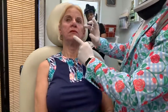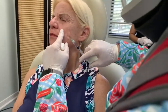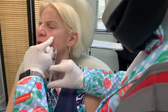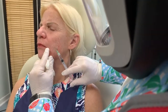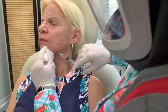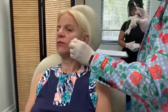Same thing on this side. Turn your head this way. Little pinch. I still feel that. You feel that one, yeah. The whole side feels more sensitive. Always one side's a little more sensitive than the other. And I'm numbing a little bit more here because there is a little bit more sun damage on this side. So now that we've done pretty much the majority of numbing, and there is some numbing medicine inside of the Bellafill too, that helps us out.